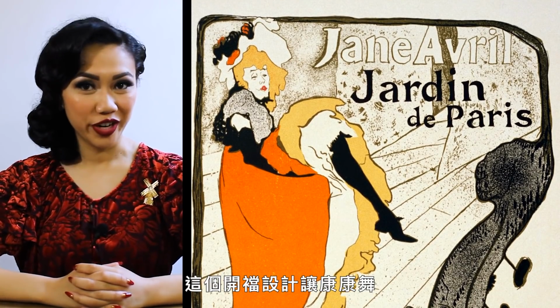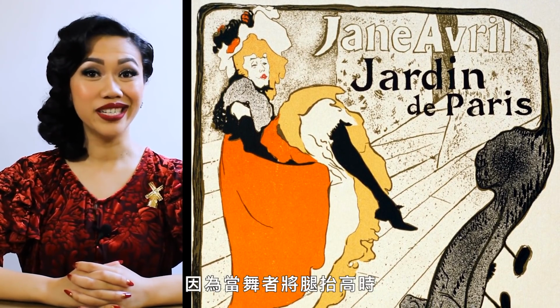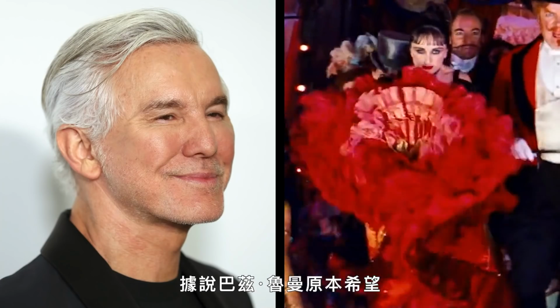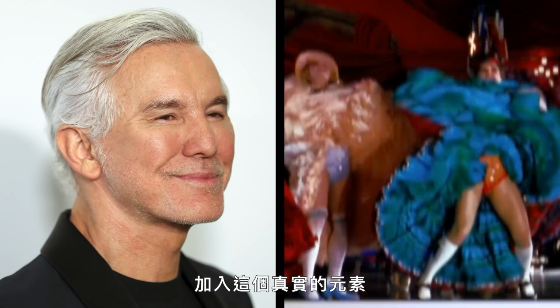This split crotch feature made the can-can dance all the more scandalous because when dancers kicked their legs up, all would be exposed. Legend has it that Baz Luhrmann wanted to incorporate this authentic feature, but had to cut it at the risk of getting an R rating.